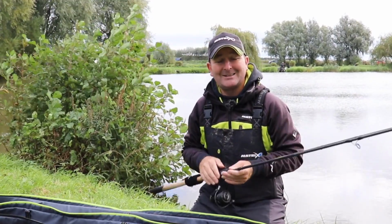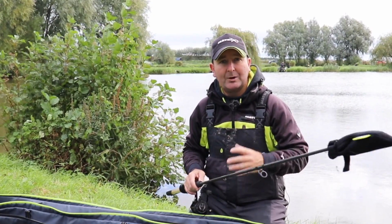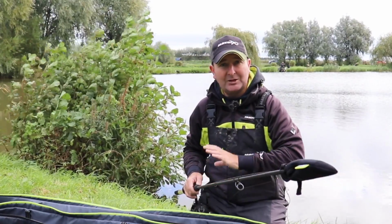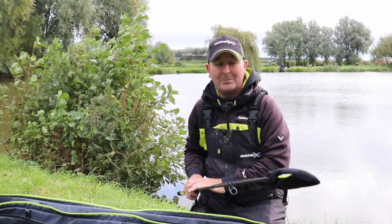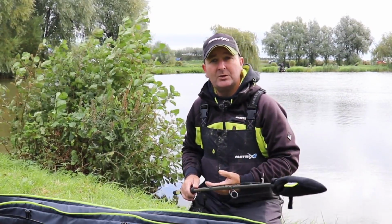You don't need a big casting reel because you're not casting at range. So this is the rod that I use when I'm going on commercials, when I'm targeting carp, F1s. This will tackle fish, and it has done for me carp well into double figures. I've had carp to over 20 pound on this rod now.